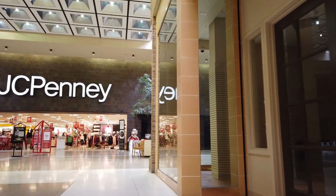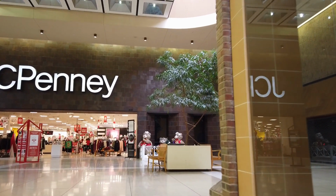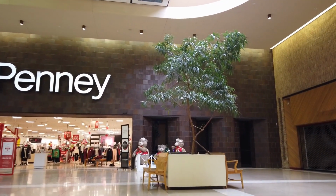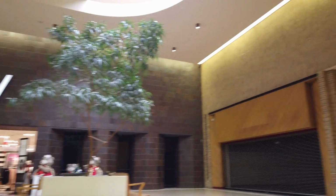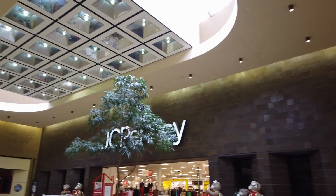As I was heading out of here, here's another shot of that JCPenney entrance. I think that was the nicest looking part of the mall. Just the lighting and the ceiling and all that brick and the wood, it just looks so nice. It just reminds me of an old 70's airport. It looks really nice.